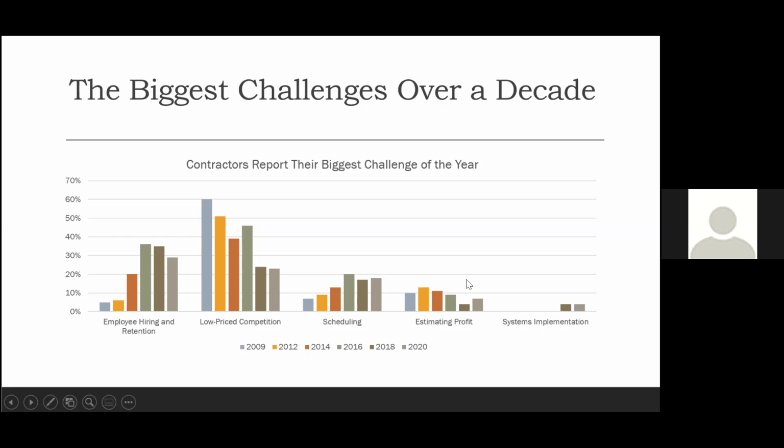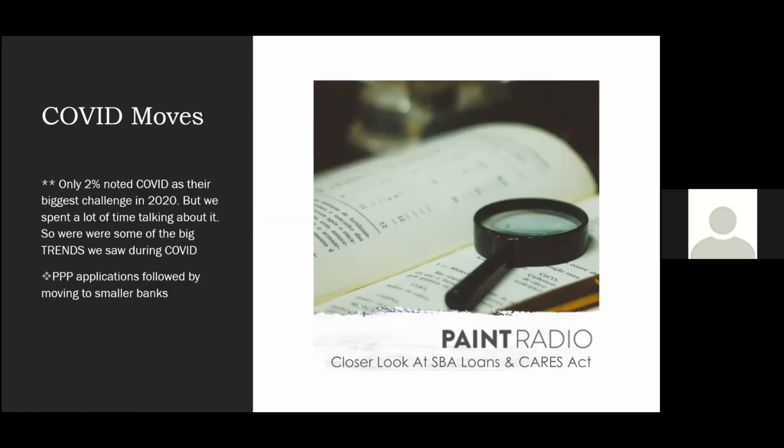Next up, of course, I'm sure you're all dying to know what the bonus problem was in 2020, but of course it was COVID. Interestingly enough, and I guess this goes back to Diane's question about when the survey was done, only 2% of the people noted COVID as their biggest challenge in 2020. I do think that that's a timing thing. If we would have done this survey back in March and April, we would have had a very different result there.